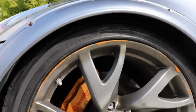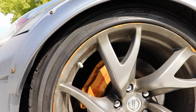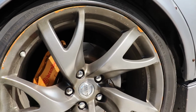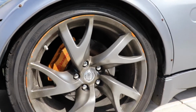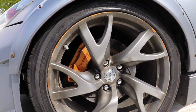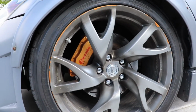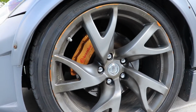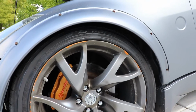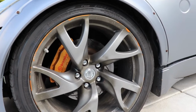I have front Brembos off of a 350Z track model. So those help a little bit with braking, slotted rotors, and I have these 370Z wheels. They're actually all rears, so they're all 10. They're not staggered anymore, in other words. They're all 10 by 19. I think they're 10 or 10 and a half. They're 10, yeah. And I have Michelin Pilot Super Sports 19 by 285 by 35.